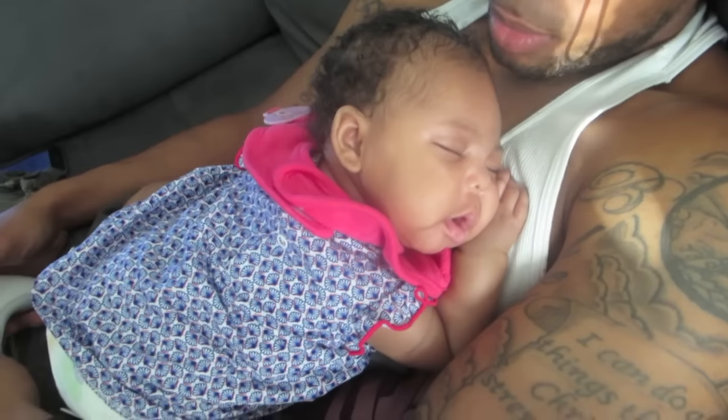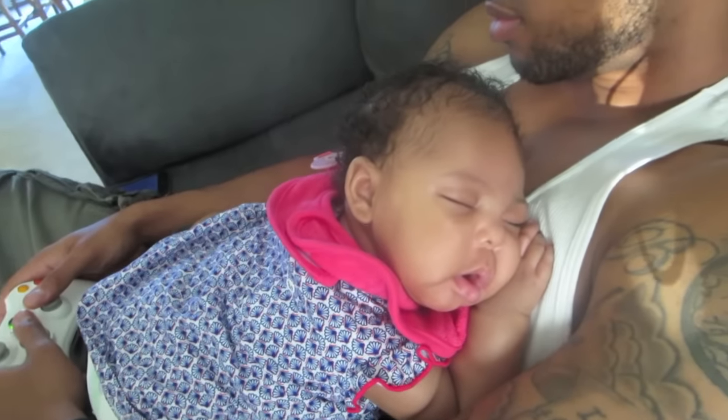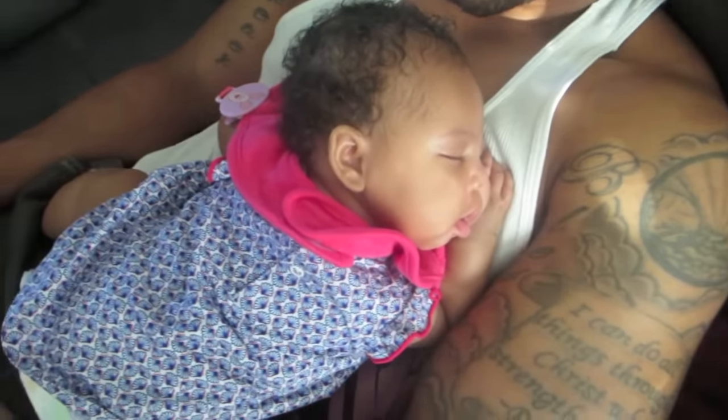Oh, I almost forgot, guys. I'm going to show you my belly shot, and that'll be it for this video. I'll put a picture of Taylor in here because she's sleeping on Daddy's chest. This is why Taylor was not in the video this time, guys. I didn't want to interrupt her nap on Daddy's chest. See you guys.